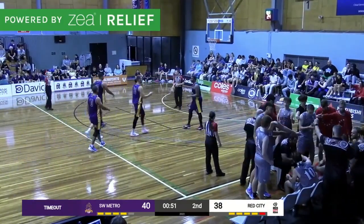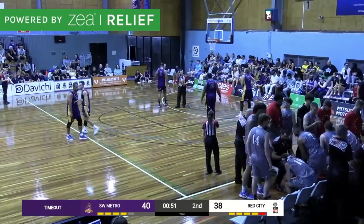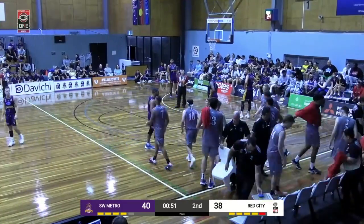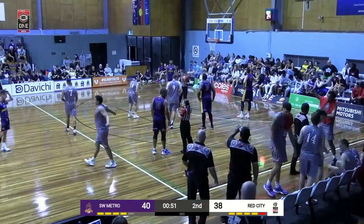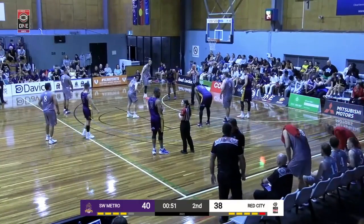Pirates 13 points in this quarter. Especially after such a big first quarter as well. 27-21 was the first quarter score. So far here in the second, it's a 13-17 swing in favour of the Red City Raw. Well, and they had this problem last week. I think they only had 22 in the second half.